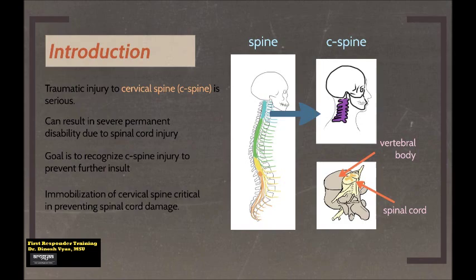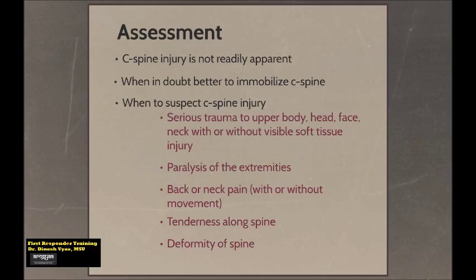The tricky aspect of cervical spine injury is that they are not readily apparent. So when in doubt, it's best to immobilize them. Following are situations in which one should suspect C-spine injury. If there's serious trauma to the upper body, head, face, or neck, with or without visible soft tissue injury. If there's paralysis of the extremities. If the patient is complaining of back or neck pain with or without movement. And if there's tenderness along the spine or deformity of the spine.